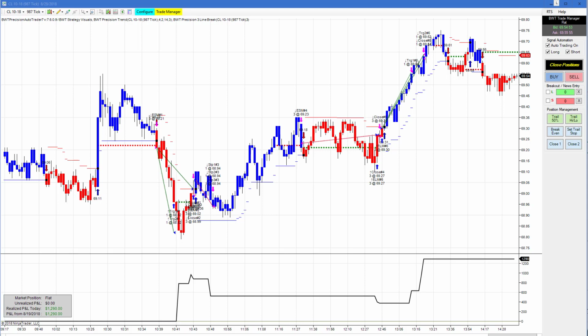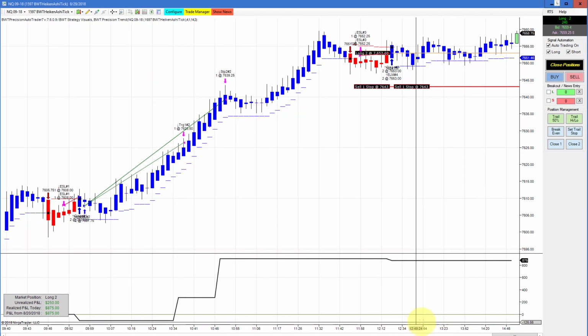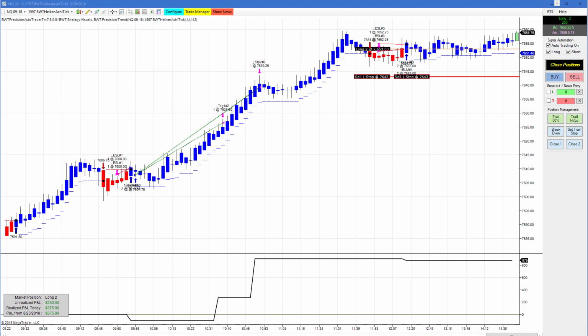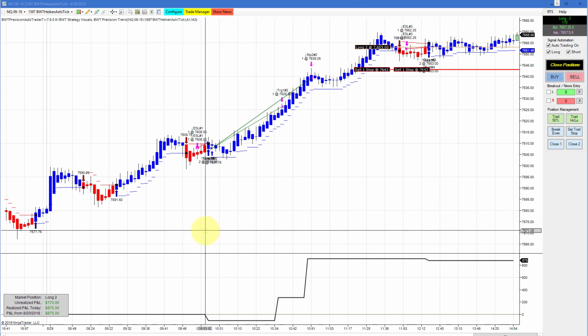Okay, next up is the crude oil on a 987 tick chart, and this looks like it had 4 trades, 2 winners and 2 losers, and did $12.90 for the day. The goal is $1300. Okay, next is the NASDAQ on a 1597 Heikin-Ashi chart, and it looks like we had a small drawdown and then a really nice winner, and we're currently long 2 contracts. We have a closed P&L of 875 and an open P&L of 180.